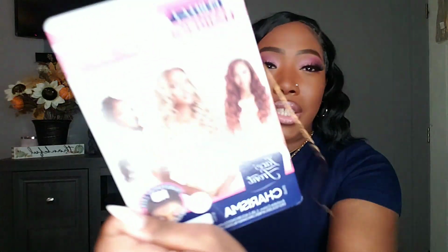They were kind enough to send me out one of the newest Outre units from their Perfect Hairline series, and I have the Perfect Hairline 13 by 6 lace front Charisma, and I have Charisma in the color DR Chocolate Swirl. She is a heat safe 400-degree unit. She is going to be synthetic, of course.